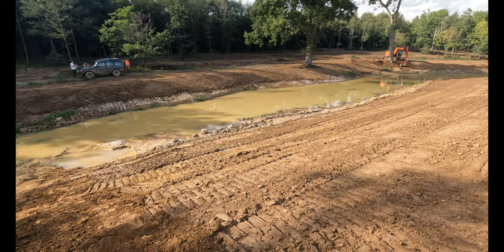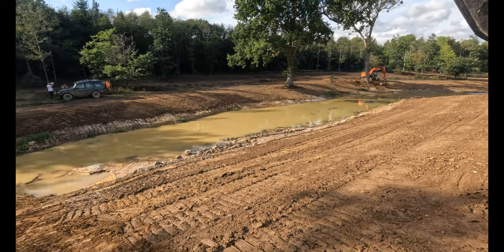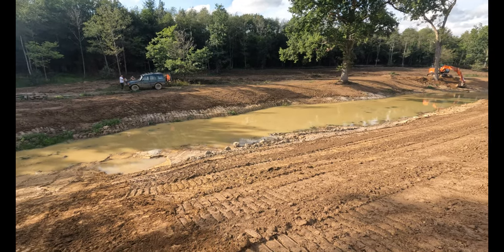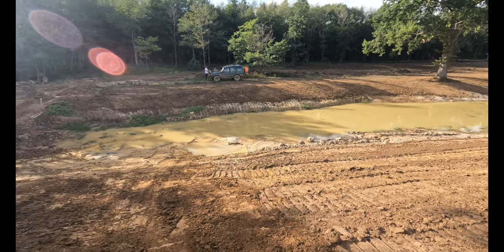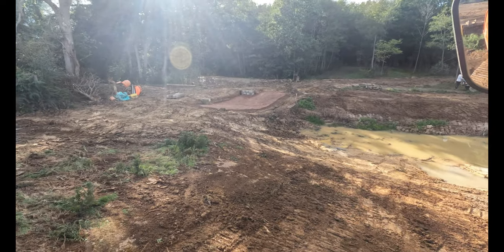It looked pretty good all the way down. That place is huge, absolutely huge. So that's it for today, and I'll keep you guys updated.